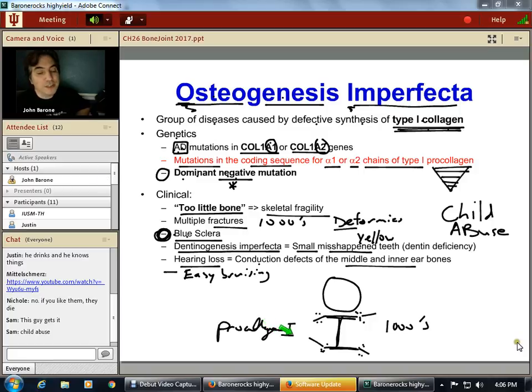Procollagen 1 mutations. All right, now what else are you going to have? Well, the ears. The bones in the ear are going to fracture. What'd you say? I can't hear you. He needs a megaphone. He's not old. No, he's not old. He's not Canadian. No, he can't hear because he's got hearing problems.